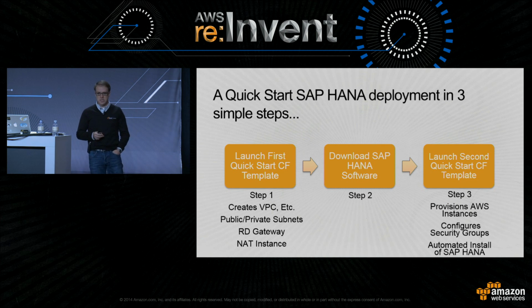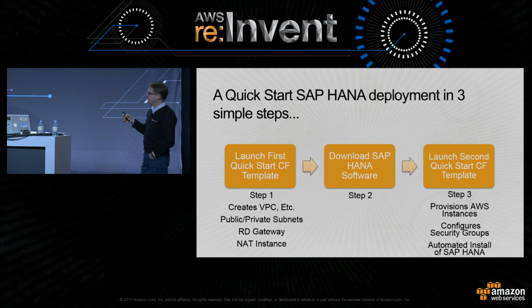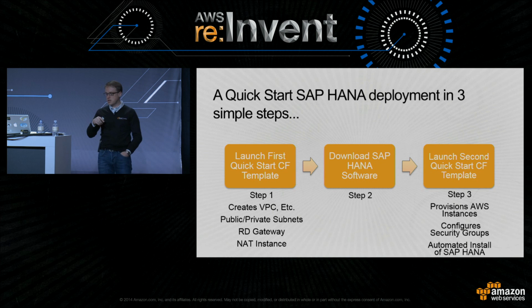Step two: since we don't actually distribute SAP HANA software today, and you're entitled to download the software yourself, we ask you to download the software and tell us where you've put it. Then we use that as part of step three to provision the SAP HANA environment.